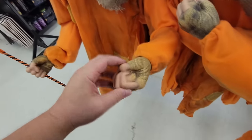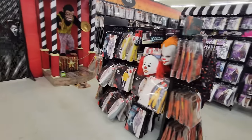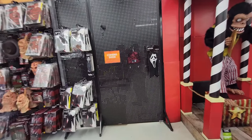I think if I bought him, I would have to cut this out and put a Holly Hobar in his hand. In fact, I believe if we come up here, I saw the Holly Hobars. Where are they? What the heck? I swear I saw some up here. Maybe they don't have them in this store. I've been to like, I don't know, 10 stores so far. And surprisingly, most of them had the Holly Hobars. And unfortunately, yet another store that hasn't got their Ghostface stuff in yet.